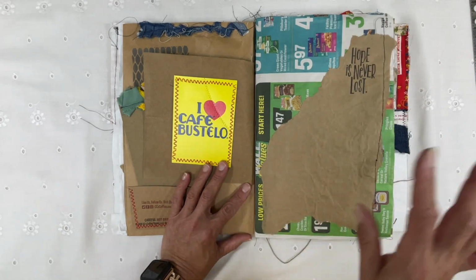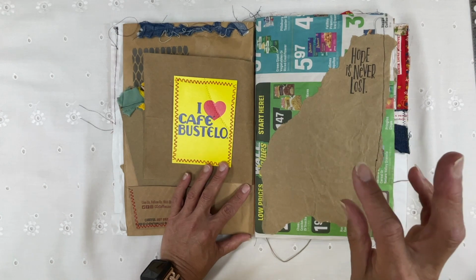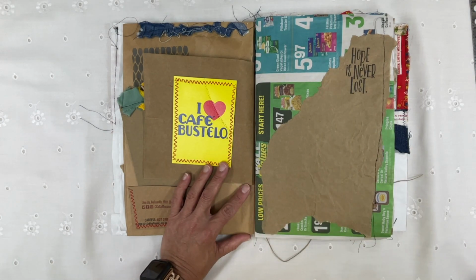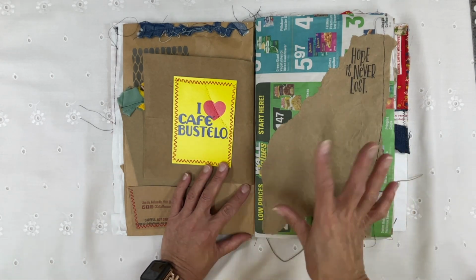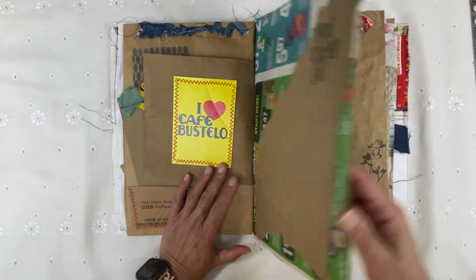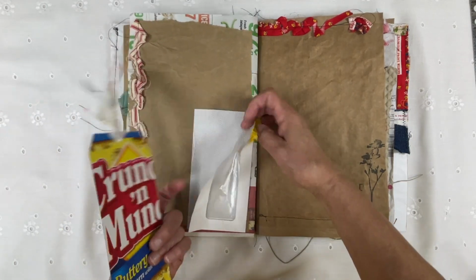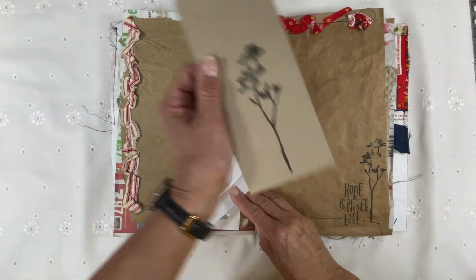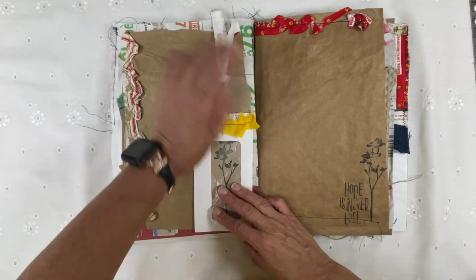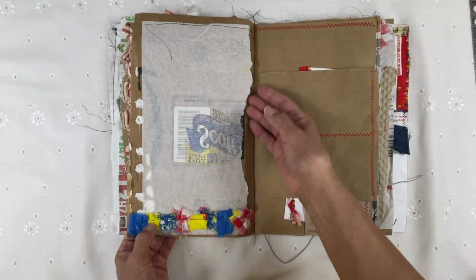I cannot tell y'all how freeing this was for me, because for a personality like mine where everything has to be in such a way, and I struggle and I overthink things, this was fun. Absolutely it was fun. Junk mail envelopes, I just left that open. Here you can see Crunch and Munch. Yeah, we're not the healthiest of snackers in my house. But I guess it could be worse.